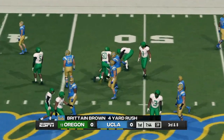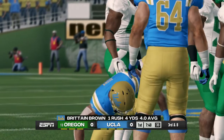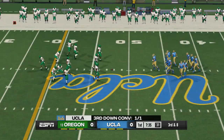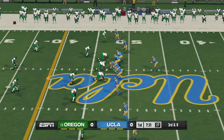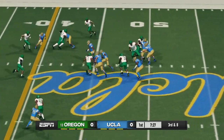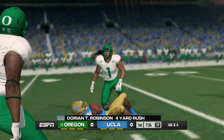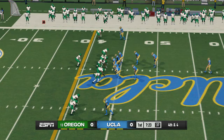Nice run up the middle. Run and he's brought down. 4 yards gained on that quarterback draw. That makes it fourth and four.